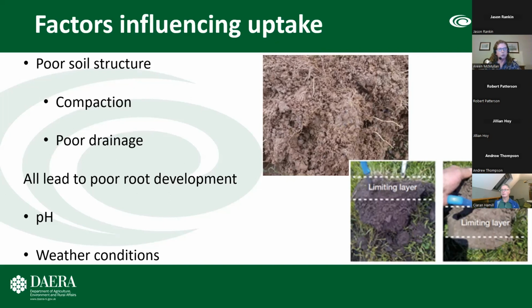pH also influences soil structure. The use of calcium lime will increase flocculation and will help to open the soil up and increase the movement of air and water through the soil. Weather conditions at the time of application will also influence uptake of nutrients. Granular fertilisers need to dissolve and enter the soil, and come in contact with the roots of the plants. And waterlogged soils or heavy rain can also lead to run-off and loss of important nutrients. Next slide, please, Jason.